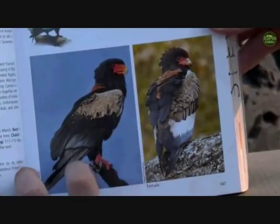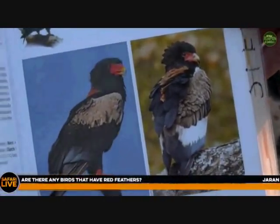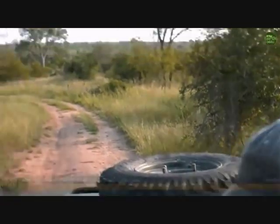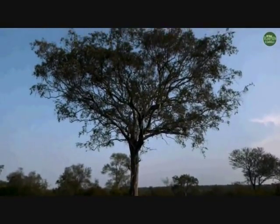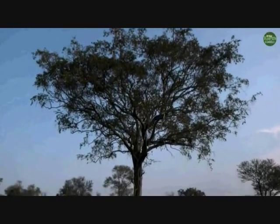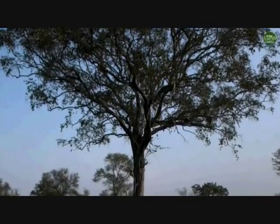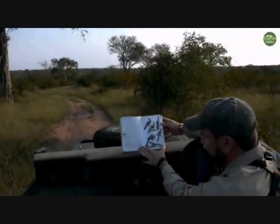Well, Jaron, you want to know if there's any birds with red feathers? This one's got a red face, and yes, I will show you really quickly. There's actually a whole family of birds called the Turacos that have got red feathers, and I'll show you that very quickly while Ferg quickly looks up at the tree. I'll find it for you. There we go. I found the picture. There's a whole page of birds here with some really beautiful, beautiful feathers.